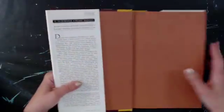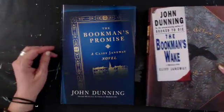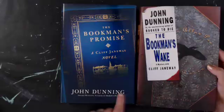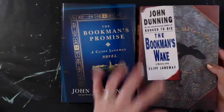So anyway, I will read a little bit about some of the books. Again, I'm not going to review them. I just want y'all to know what they're about. I love this one. And then I also have The Bookman's Promise. And Cliff Janeway is his name. This is the first one. I think this was the second one. No, Book to Die. Okay, wait a minute. This was the third one.